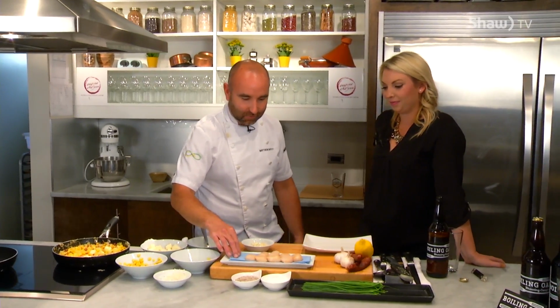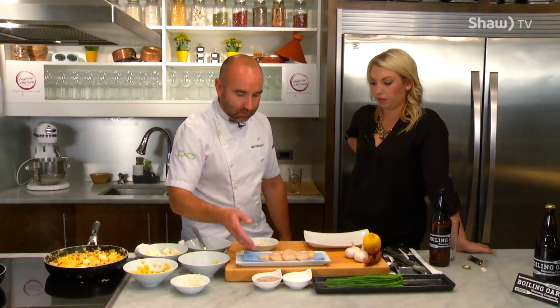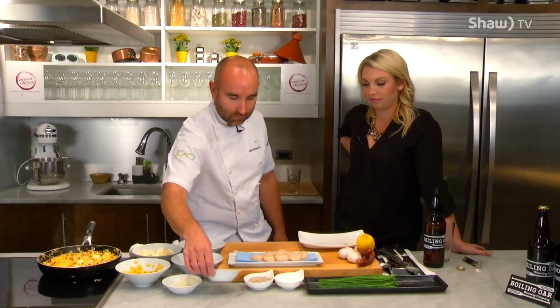Imagine that, hey? So you'll notice we've got these on a blue J cloth. The idea here is we want a really great sear, so we've got them nice and dry. Because when they've got moisture on them, they end up steaming more than searing, and we don't get that really nice caramelization of the scallops. That's good to know, because I would have never thought of that. No, it's totally the move.